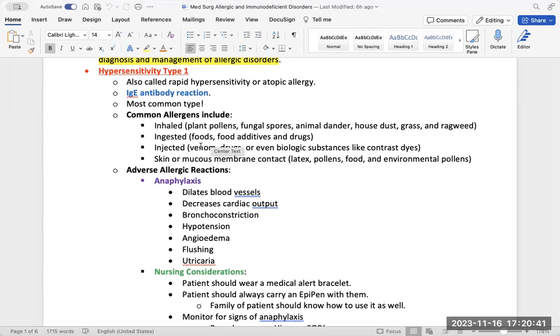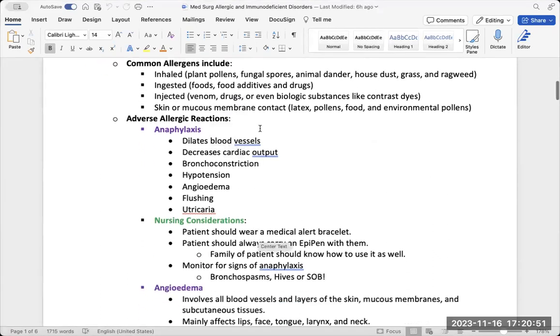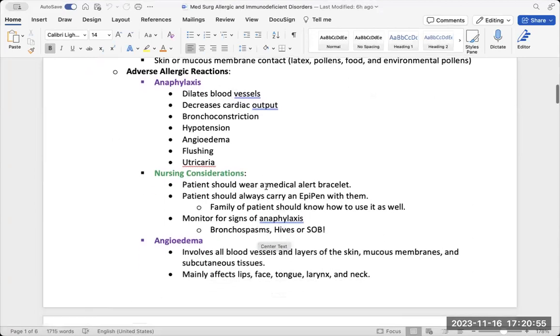These include, like I said, inhaled allergens like pollens or fungal spores, anything in the air, dust, dander, ragweed; ingested allergens like foods, additives or drugs; and injected venoms, drugs, contrast, and other things like that. Now, like I said, type 1 means it's rapid, so we're going to have a rapid response.